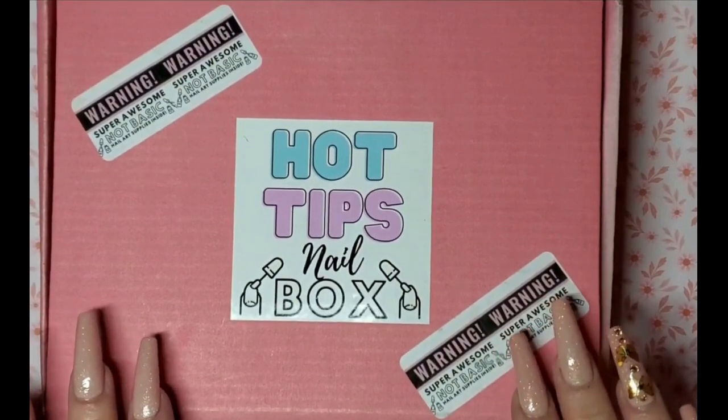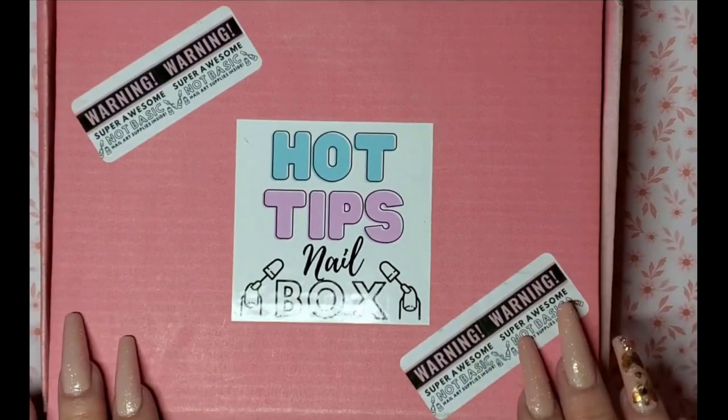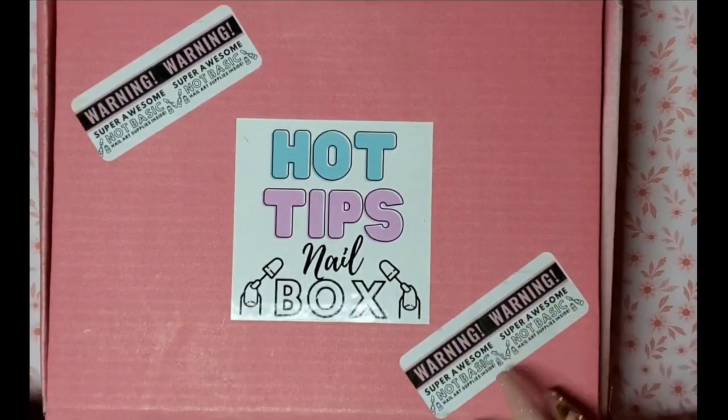So today I have the Hot Tips nail box. It's a subscription box from Canada. I did have the McCart Your Nail Lab in a box, but I just wanted something different. I was tired of them posting certain boxes and then people getting different ones, so I decided to try this, and it actually turns out to be the same price.